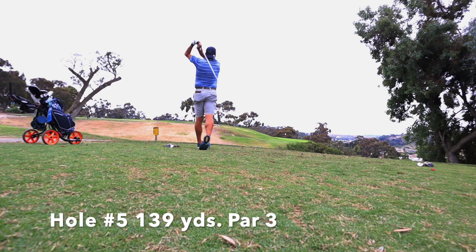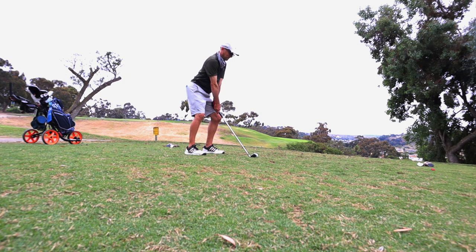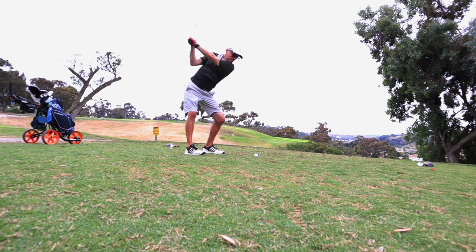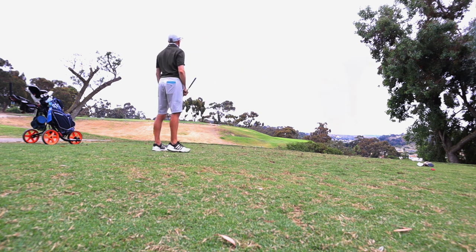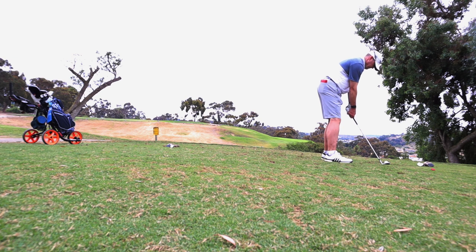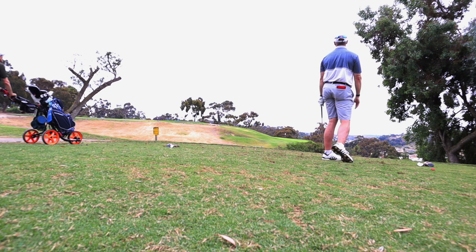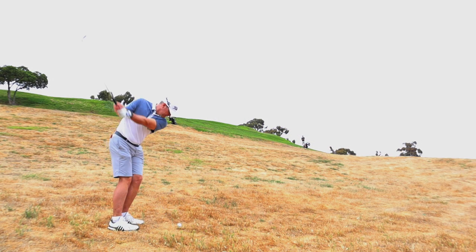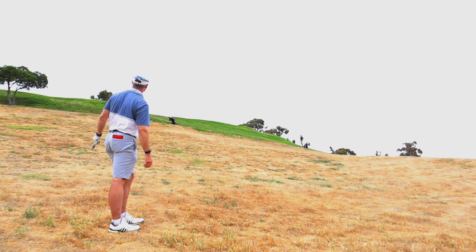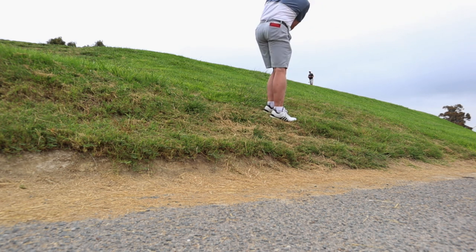This was probably the toughest green to hit that day, just because of the sheer size of it and the way it's cut to the side of the hill. I don't think any of us made this green, and I ended up way down the hill to the right. Once again, my short game is just atrocious.